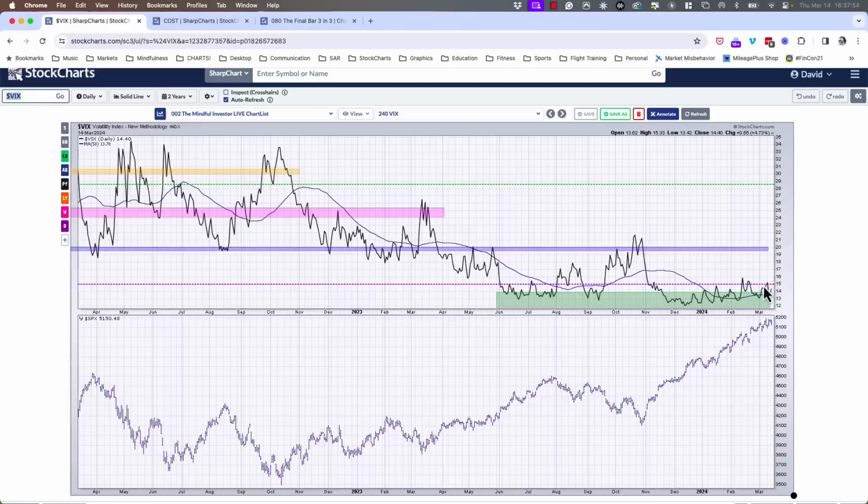If you caught yesterday's episode, one of the 3 and 3 charts was looking at the VIX sloping upwards as the S&P has been sloping upwards. That usually is not a good sign for stocks. That usually means volatility overall is starting to trend higher. You can see the shape of the 50-day moving average sloping upwards. Certainly something I am watching very, very closely.